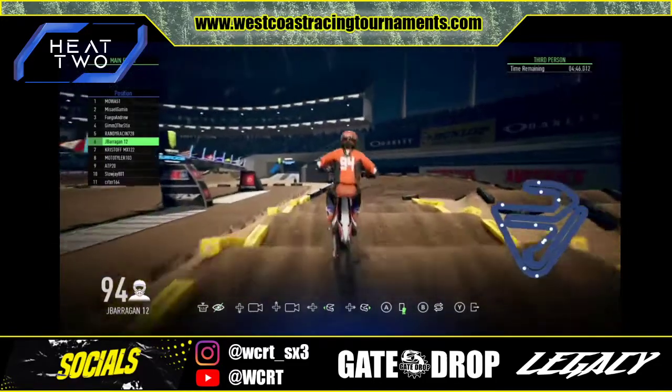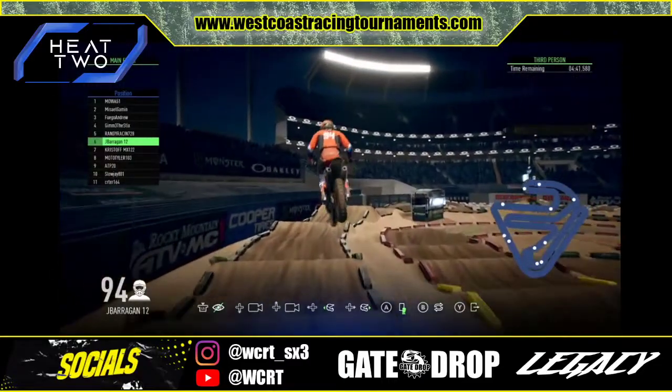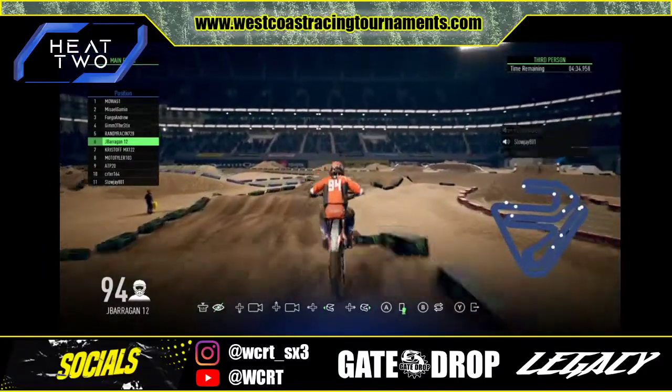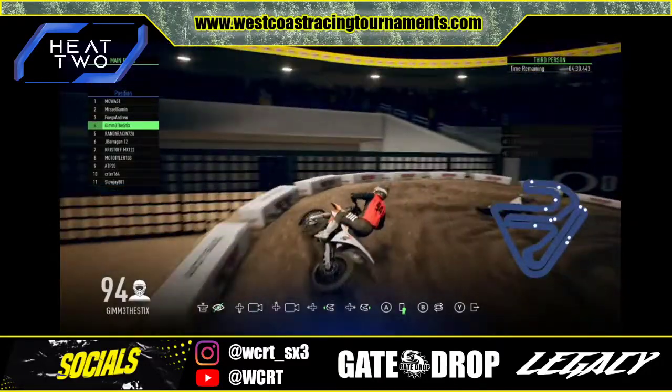Kristoff running in 7th, building this week's track for round 2. It's got some good options and areas, and a really difficult loop section right before the finish line. So it's going to be interesting to see if any of the races come down to that section.